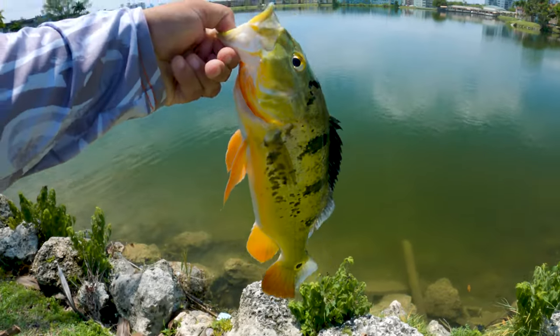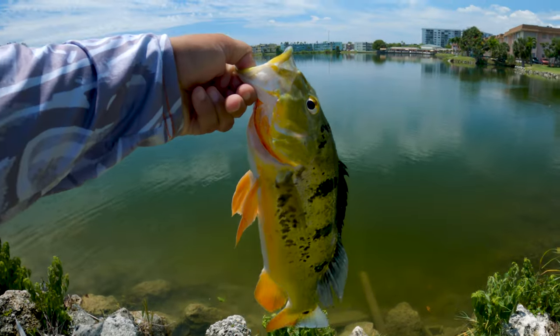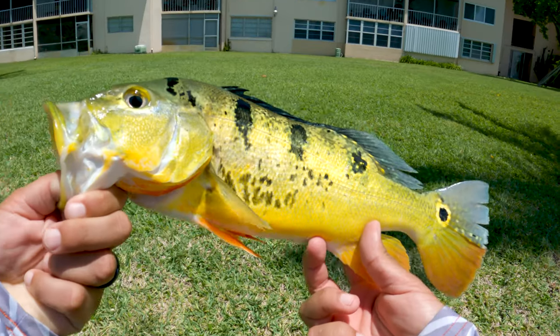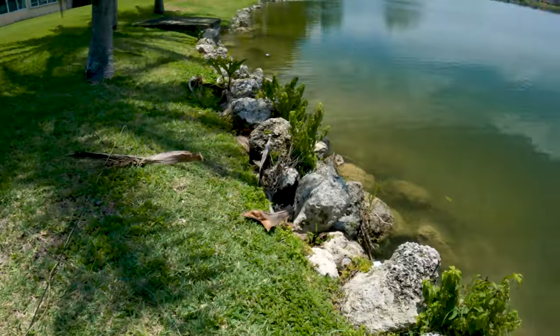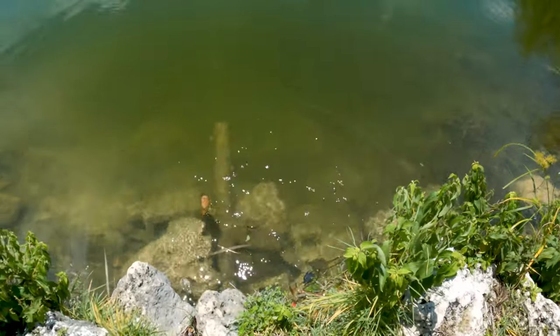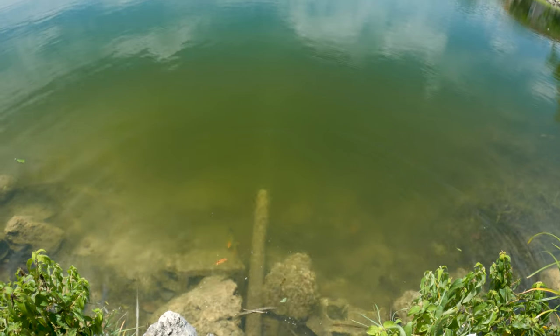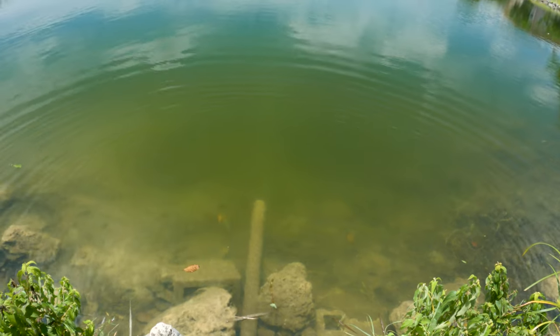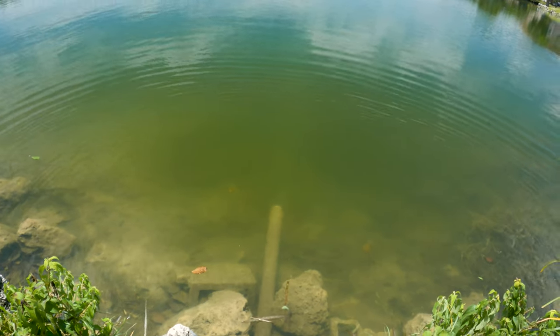Oof, look at this guy. You saw the eat. Let's get him back in the water. There he goes. That was about a 3-pound fish. I had seen about a 5-pounder earlier. Caught a peacock. Caught a jack.